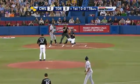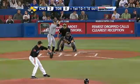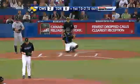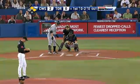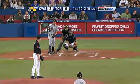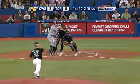Jim Thome the batter now, and there's a strike. Now Halladay's had a tremendous start to this year. There's no question about that. His numbers, though, here at Rogers Center, not quite as good as on the road. As he gets a strike, it's 0-2. He's 3-1 here at home with a 3.94 earned run average. On the road, a perfect 4-0, and his ERA is just 1.86. More than 2 runs less.